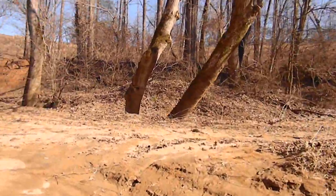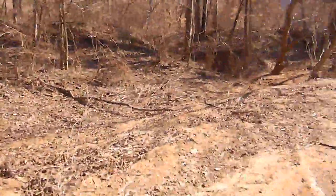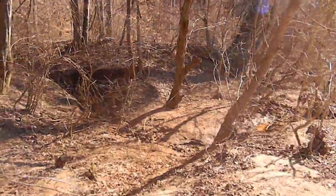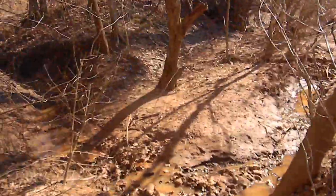You don't think I should take pictures of you doing bad things all the time? We're continuing our walk. Obviously, it's easier to cross here. Did I see this yesterday? No.